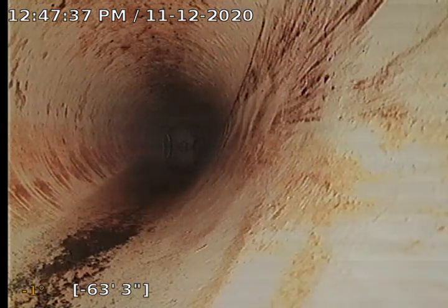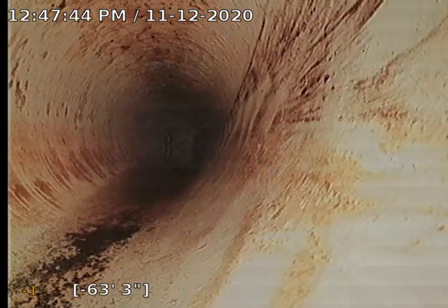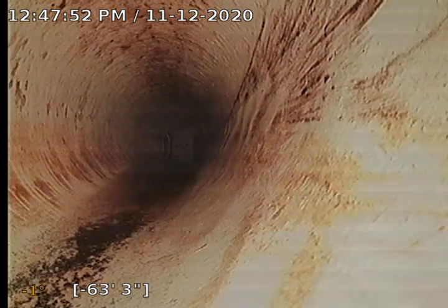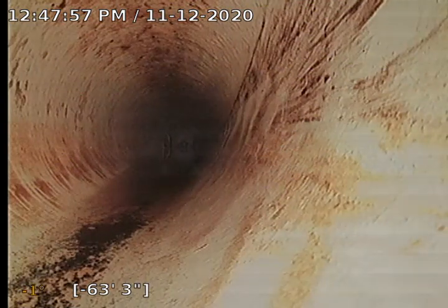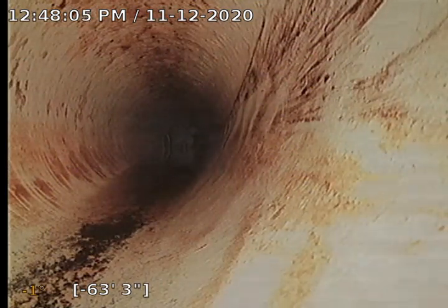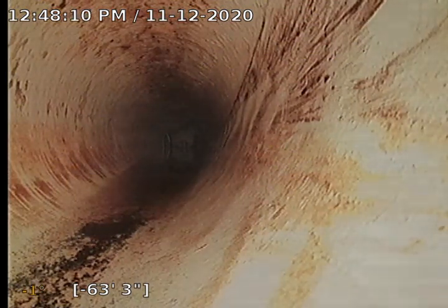So your options are maintenance, cleaning maybe once or twice a year, just getting something down there to blast the grease out. Or dig this, which is going to be a lot of labor. A lot of labor, yeah. I'm going to ballpark it at 15K. Or deal with the backups as they occur, pay the emergency fee, and when it comes down to sell, you're going to have to either fix it at that point or absorb that into your sale. But yeah, so that's where you're at.